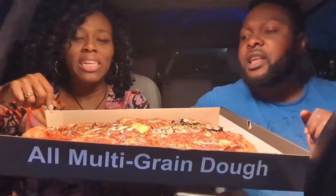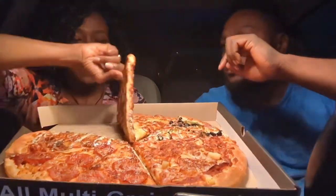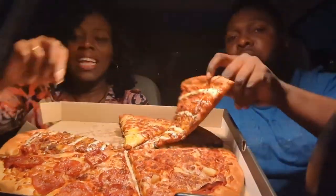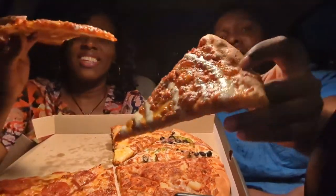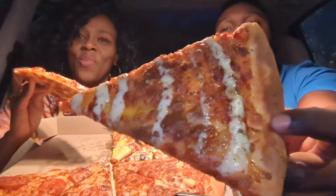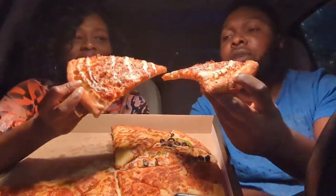Which one do you want to try? I think I want to go with the glazed one here. Okay. So, look at that slice. Look at that. Wow. Guys, I don't know. We'll see. Let's give it a try.